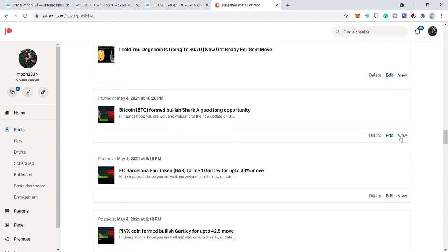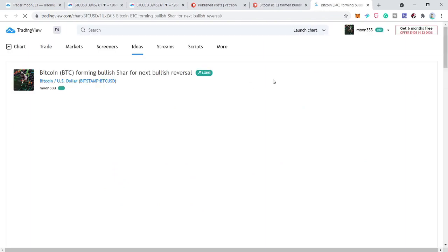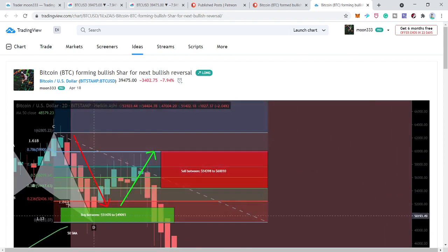Okay, this was the chart that I shared on the 4th of May. And before that, I even found this shark move that Bitcoin was completing, and I shared it at the Patreon on the 18th of April when we had this drop. And I told you that the price action will complete this final leg of the bullish shark, and from here it can reverse. After playing this chart, we can see that the price action completed this final leg of the bullish shark and reversed from here, and then moved to the downside.